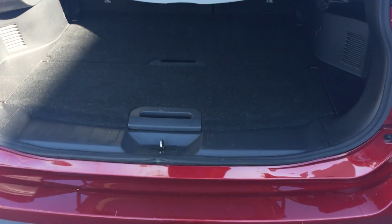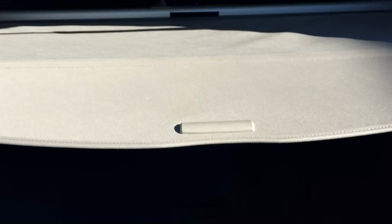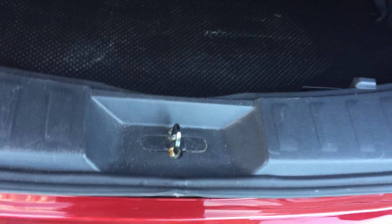Let's have a look at the trunk real quick. So a good sized trunk. You got the privacy cover as well. So covered here. Boom. Hide your goods. Always a nice thing. Got some more storage down there. So again, very versatile. Oop, I got it off the track here. There we go. So tons of additional storage room. Really like the Rogues. Nice vehicles.